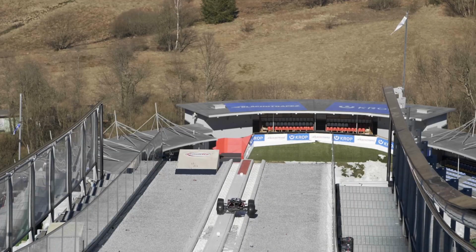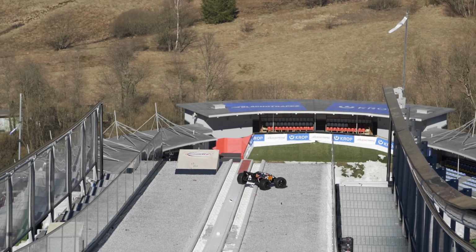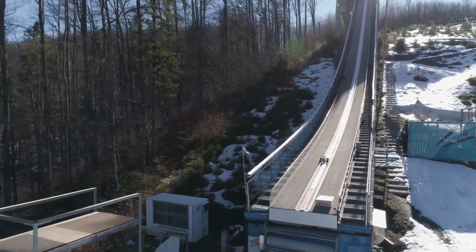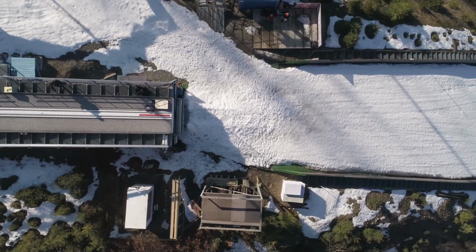I can no longer sit in the judge tower, so I need to change my place to the top of the hill. I sit there to see the tracks perfectly and have full control over the takeoff, but I only use my sixth sense during landing.